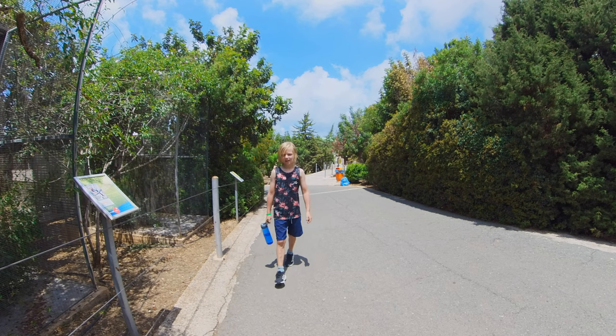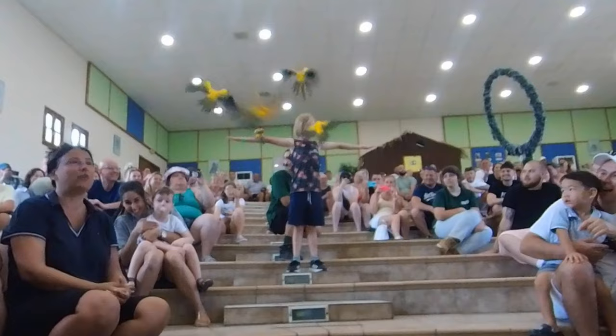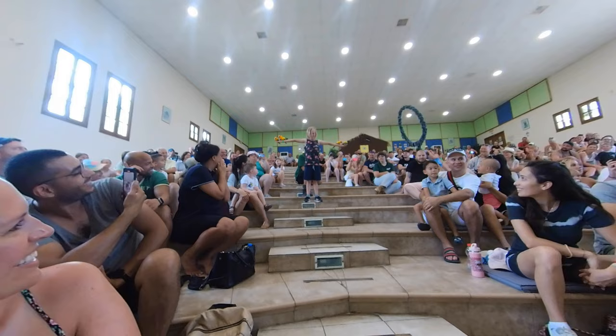In addition to seeing all the weird and wonderful animals at Paphos Zoo, you can always get up close with an elephant for just 50 euros per family. Anyway, back to the hotel, let's give you a tour around the main pool.